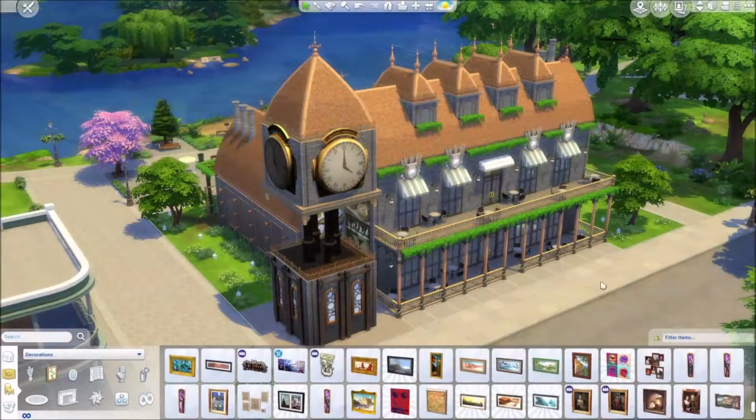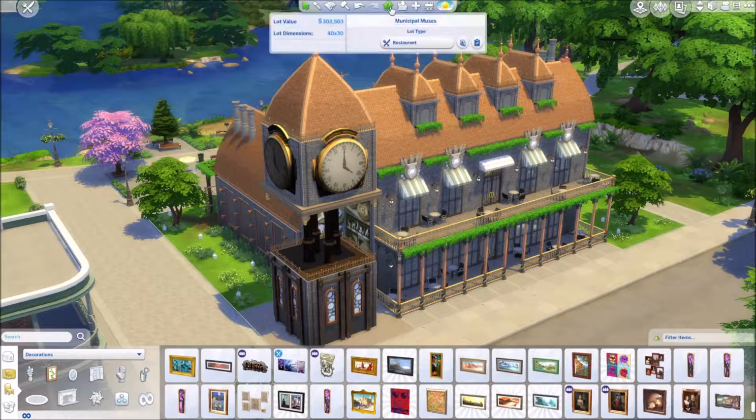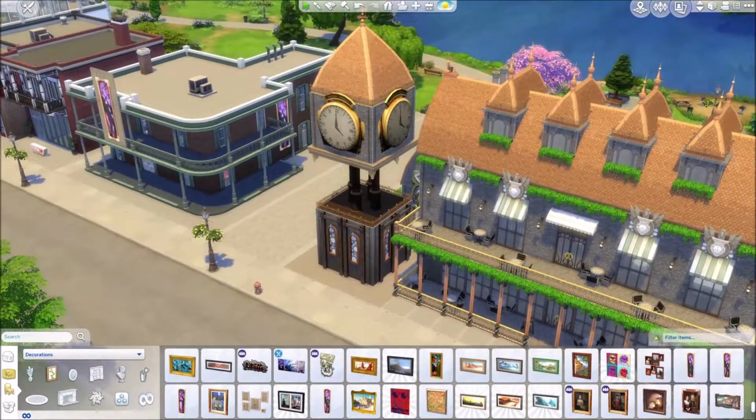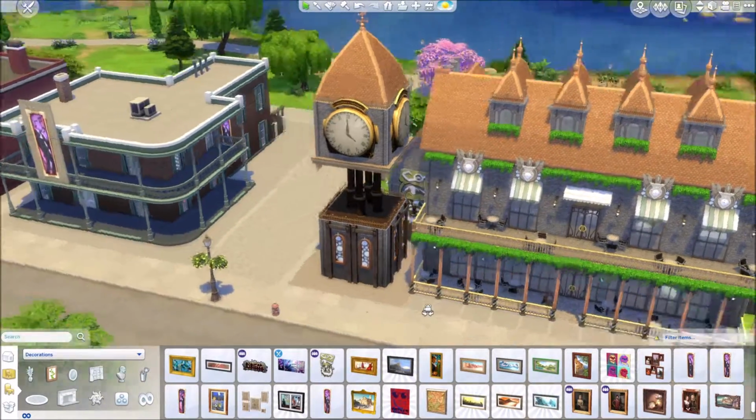Okay, so here it is, the final result. And here we have it. I'm going to call it Clock Lobster Restaurant. Oh my gosh, 300,000 simoleons and counting. So, the thing that kicked it off overall was this tower. I was pretty pleased with it, so I left it as it is.